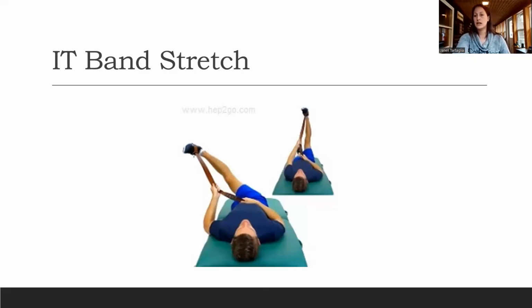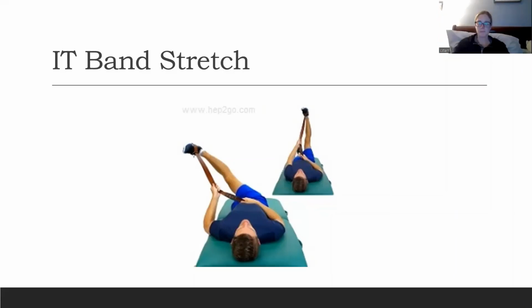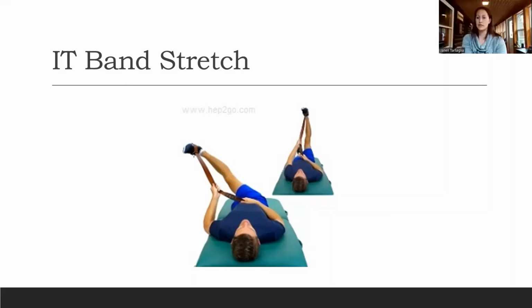So if you're doing it and it's hurting something, not just a yucky stretch, but actually hurting something, stay away from it and kind of reassess what was going on. Maybe it was your technique, or maybe it wasn't the right stretch for you. But after stretching, you shouldn't hurt. So that's just something to be mindful of. It should actually feel better, but the stretch itself isn't ideal for everyone, especially if you're tight.